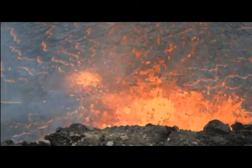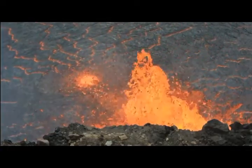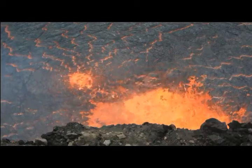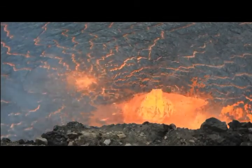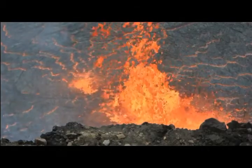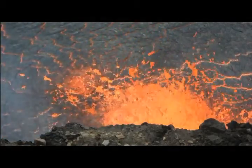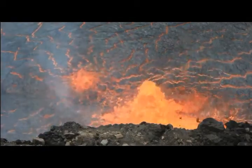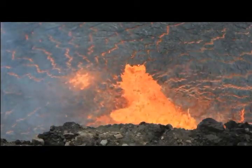The lava fountain on the western vent has a sustained height of about 13 feet, decreasing from about 49 feet in the previous days. The fountain has built a spatter cone with an approximately 33-foot wide opening facing east towards the lake. Lava is flowing into the lake through the spatter cone opening.